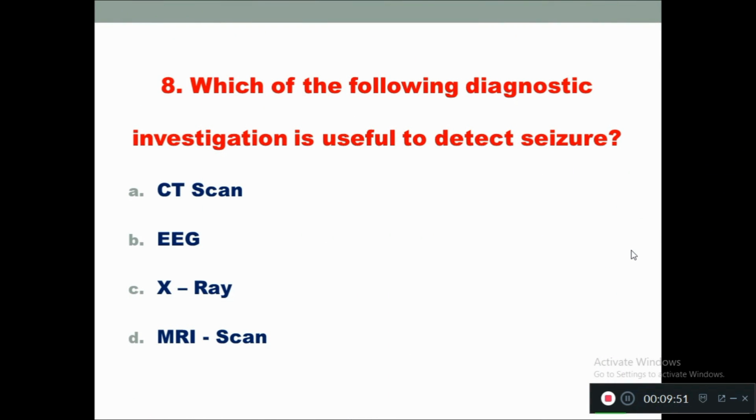Moving to eighth question, which of the following diagnostic investigations is useful to detect seizures? Option A, CT scan, that is computed tomography. Option B, EEG, that is electroencephalography. Option C, X-ray. And option D, MRI scan, that is magnetic resonance imaging scanning.